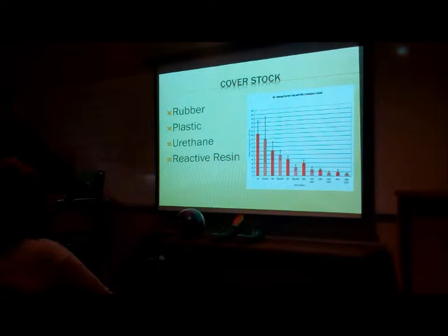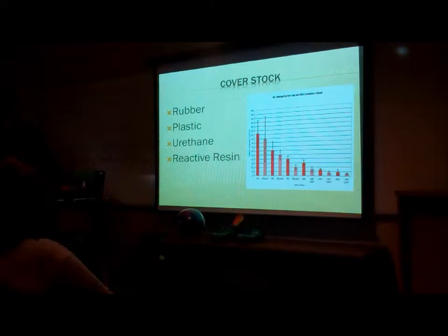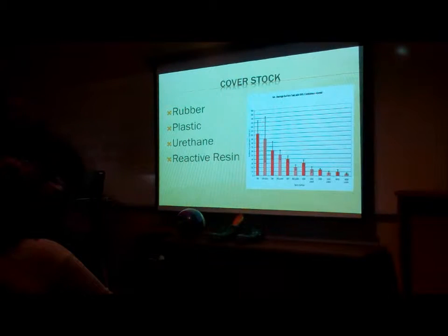Then the sport started to evolve. You went to the plastic balls, which are harder balls to strike with. They are more used for going straight and picking up spares. Then you go to your urethane and reactive resin balls. Those are the best balls on the market. Those are the balls that will hook. Those are the balls that will help you on the lanes to get higher scores.